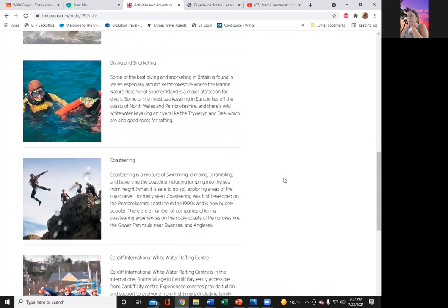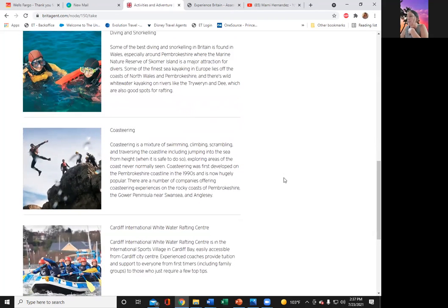Diving and snorkeling. Some of the best diving and snorkeling in Britain is found in Wales, especially around Pembrokeshire, where the Marine Nature Reserve, Skomer Island, is a major attraction for divers. Some of the finest sea kayaking in Europe lies off the coast of North Wales and Pembrokeshire. And there's wild whitewater kayaking on rivers like the Tryweryn and Dee, which are also good spots for rafting.